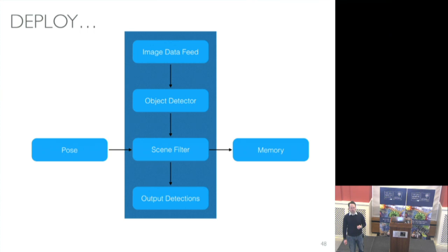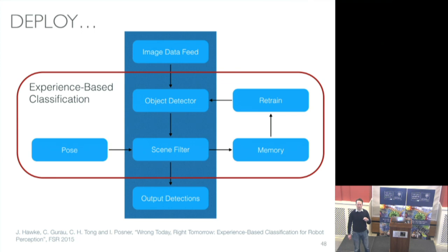What if, instead of just throwing the things that you filtered out away, you stick them in some form of memory, what if you use that memory to retrain your object detector in some background thread or overnight or something like that? Well, if we look at that bit in the middle, we really see that this is just the same loop that we talked about previously, right? It's the same thing. But the key thing is it doesn't require any labeled training data, and we call this thing experience-based classification for exactly that reason, right?